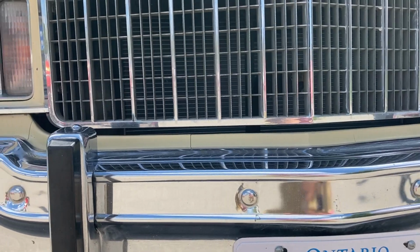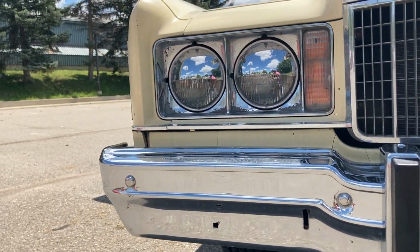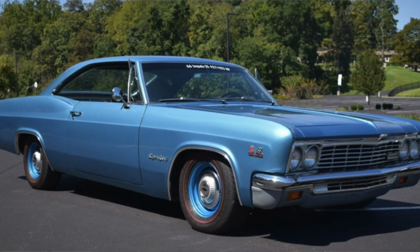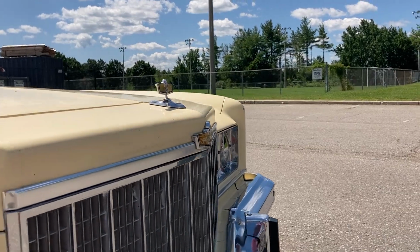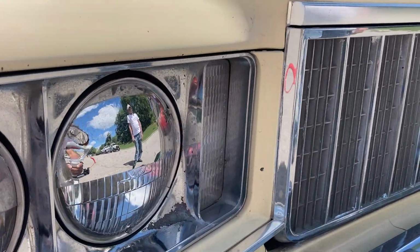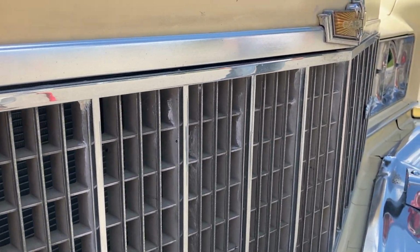Well, what struck a chord with me is my very first car I bought when I was 16 was a 66 Chevrolet. And I had to sell that when mom let me keep it for a year and made me sell it because it was affecting my grades in high school. So this is replacing my 66. Wow.